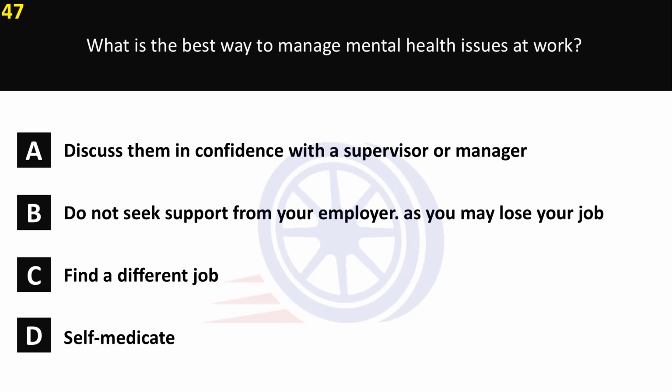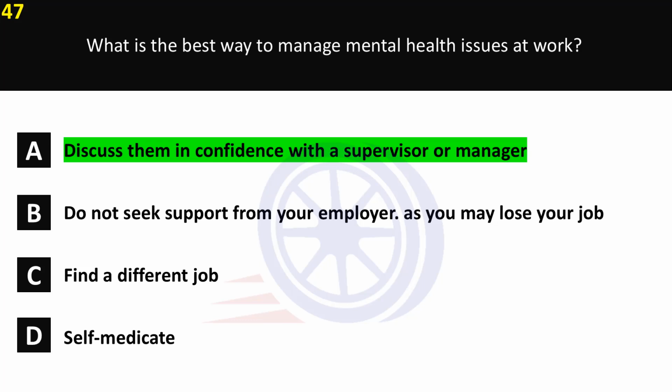What is the best way to manage mental health issues at work? A. Discuss them in confidence with a supervisor or manager. B. Do not seek support from your employer, as you may lose your job. C. Find a different job. D. Self-medicate. Correct answer, A. Discuss them in confidence with a supervisor or manager.